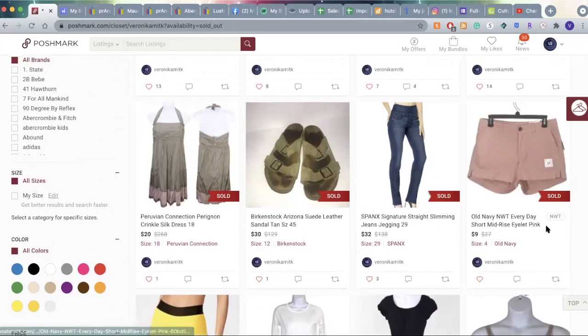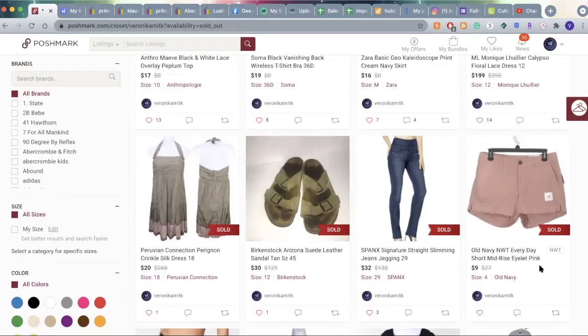The Old Navy New Attack Everyday Short Mid-Rise Eyelet Lace in pink, also from a Thredup box, but I think my most recent one. I went back and forth a little bit with the buyer. I think I had them listed for 15. They offered 8. I offered 10. They countered with 9. I said, cool, whatever. And so I get $6.05, and that doubles my money, and it sold really fast within like 3 days or so of listing. I had about $3 into it because it did come from a Thredup box too.